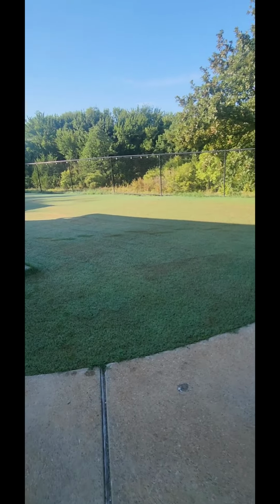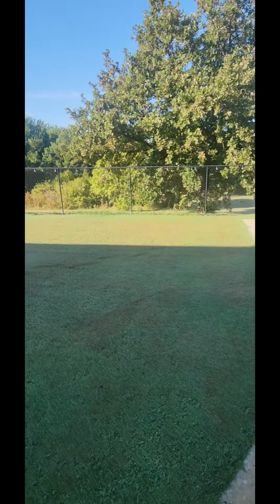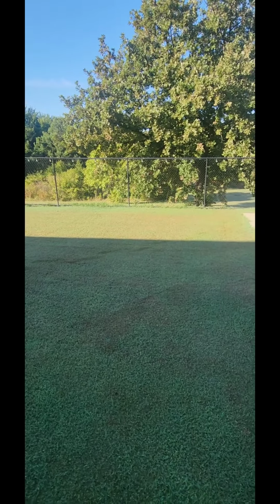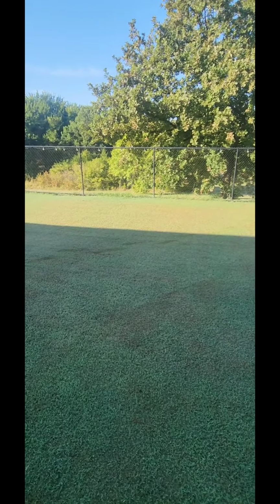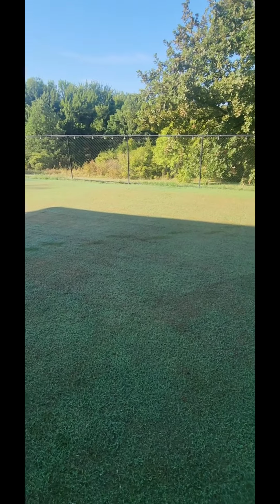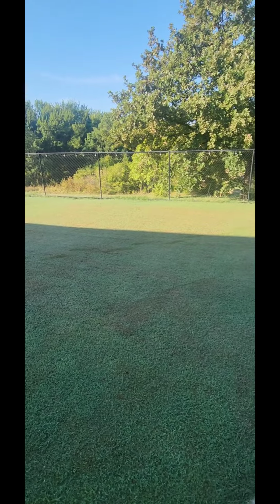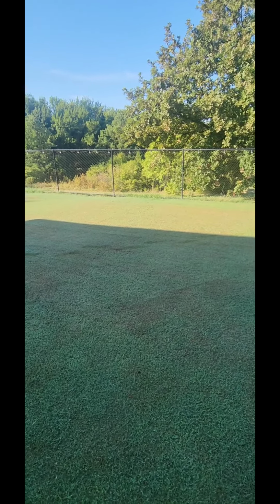Anyway, it's fall time. I'm in the middle of trying to get everything together. This is a Bermuda lawn that I've been working with, and I just recently scalped it, and it's coming back, and it's about to go dormant. Most of my attention is going to be focused on the turf type tall fescue.